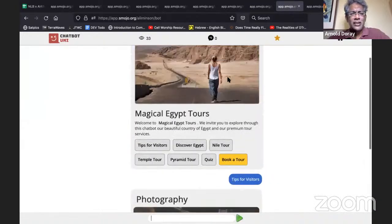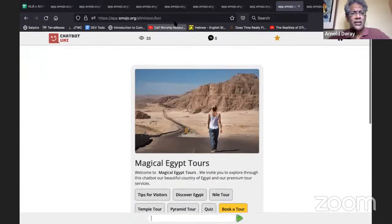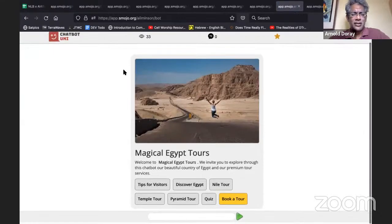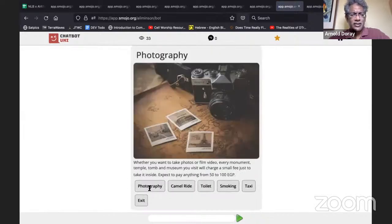Okay, what I like about this bot is that on the tips for visitors, so it's still not fleshed out yet, this bot. So this is by Elmson's team. Okay, we click on tips for visitors. You can see things like photography, camel rides, toilet, smoking, taxi, and of course the exit. Although I think exit is misleading. You want to say back to menu or something, or back button or something like that, right?